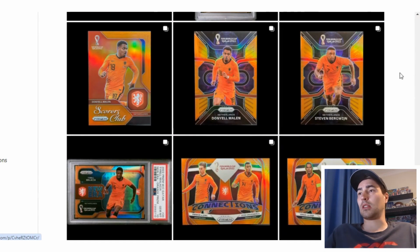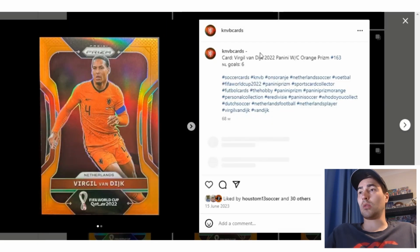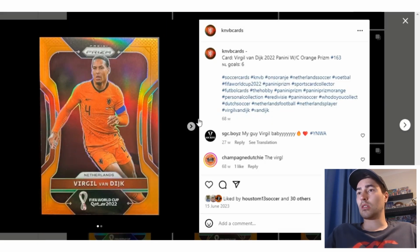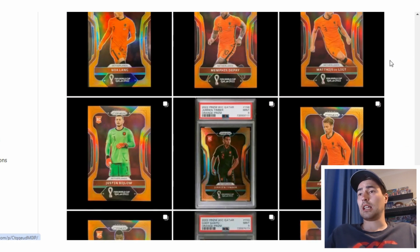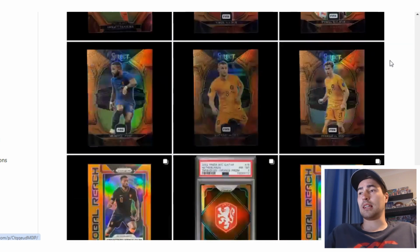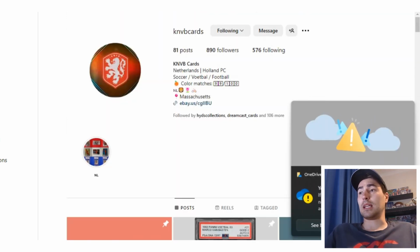And you can see here some of the World Cup Prism cards, which I believe are quite lower numbered. Let's take a look. Yeah, out of 25, so certainly some hard chases here for sure. And yeah, it makes for quite an amazing collection. So big time fan of KNVB cards.